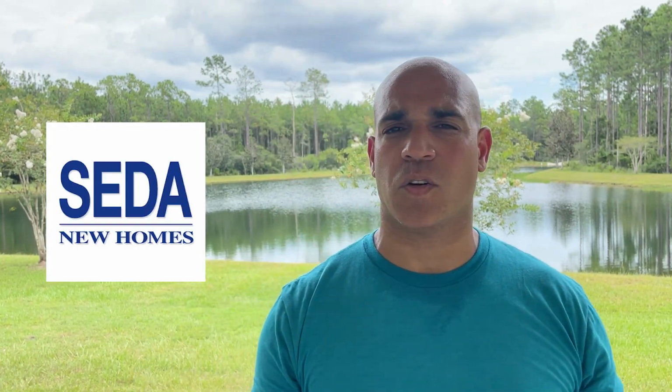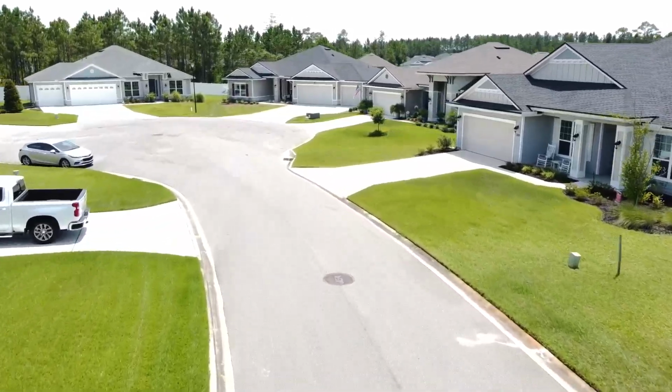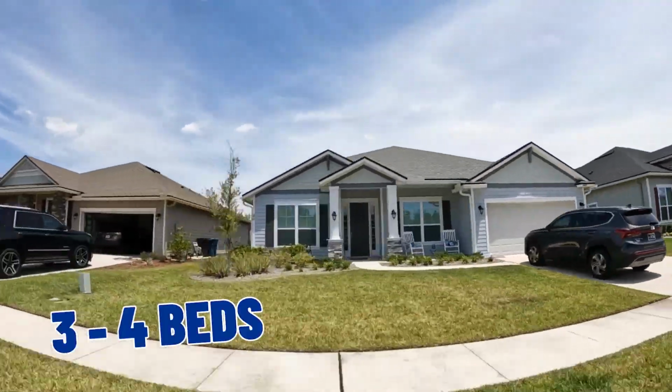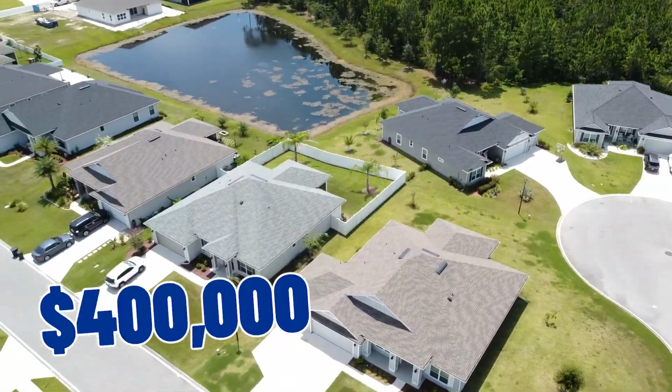All right, so the builders and types of homes. There's only one builder here, and that's Seda New Homes. This is the first time I've come across this builder, but that's who's building here at Sandy Creek, and they're offering 1-story and 2-story style homes, in 10 different floor plan layouts. In terms of floor plans, they're offering a square footage range of 2,080 square feet to 3,075 square feet, with 3 to 4 beds and 2 to 3.5 baths. Prices start in the 400,000s.